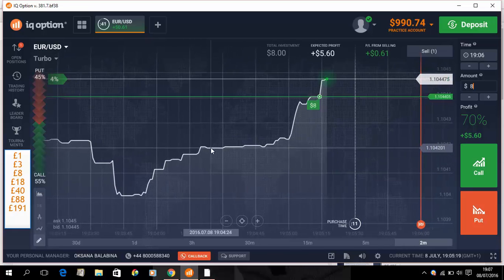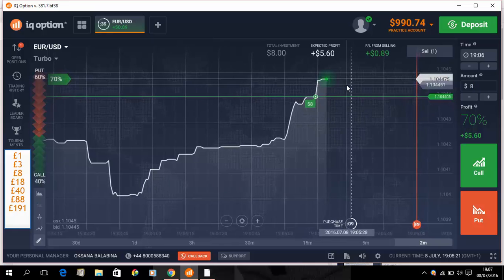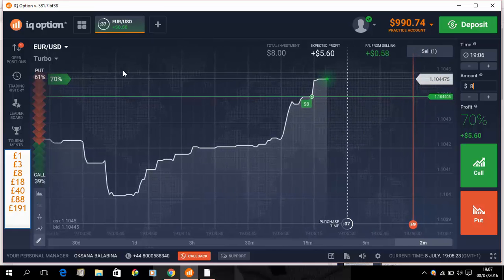So you can see it's gone in here. We're in the money at the minute. We've got 38 seconds left.